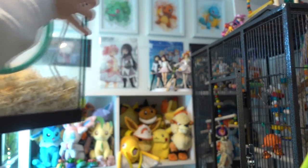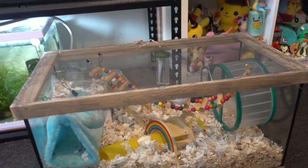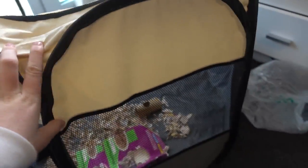Oh God. All right, ladies. Let's get this stuff open. Okay, so while I clean their cage, I actually like to put them in this really big playpen thing. This is made for like bunnies and dogs and stuff, but I like to put them in it. They really love being in here.